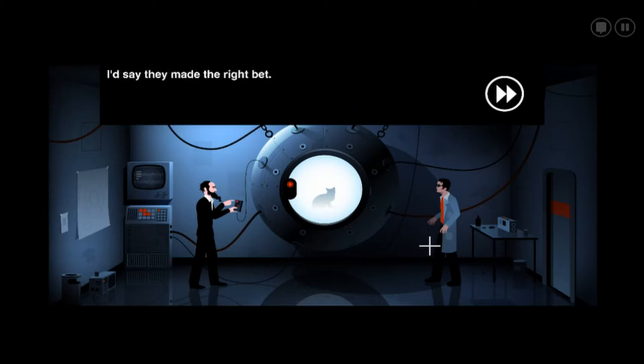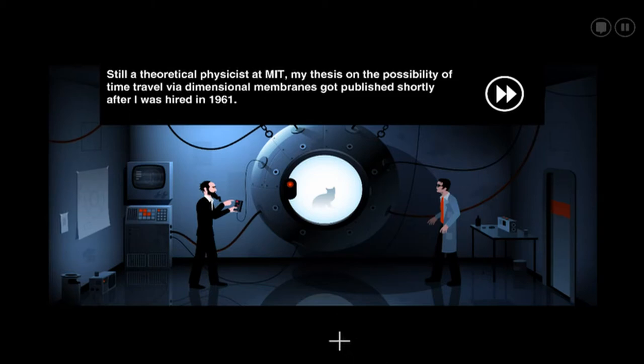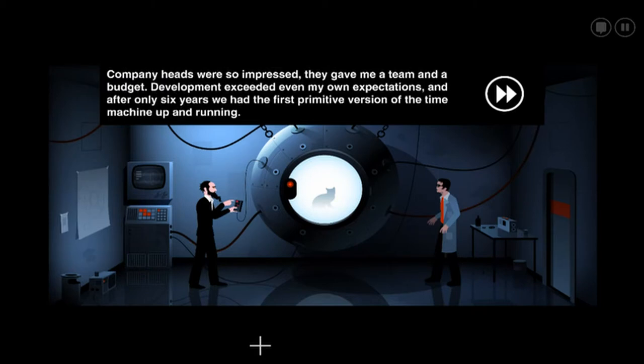I'd say they made the right bet. Still a theoretical physicist at MIT, my thesis on the possibility of time travel via dimensional membranes got published shortly after I was hired in 1961. Company heads were so impressed, they gave me a team and a budget. Development exceeded even my own expectations. And after only 6 years, we had the first primitive version of the time machine up and running.